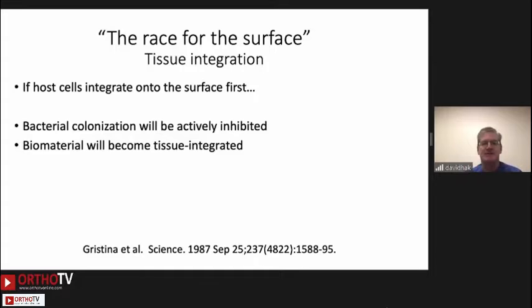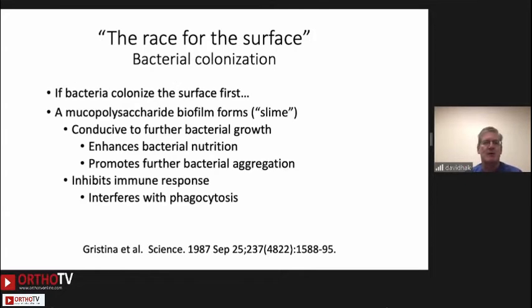biomaterial becomes tissue integrated. However, in the more common scenario, bacteria colonize the surface first, and a mucopolysaccharide biofilm forms, which is conducive to further bacterial growth. It enhances bacterial nutrition, promotes further bacterial aggregation, and inhibits the immune response and interferes with phagocytosis.